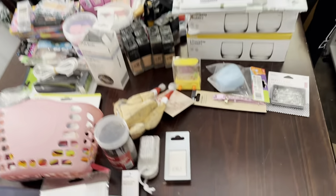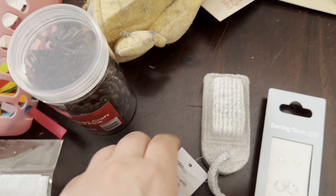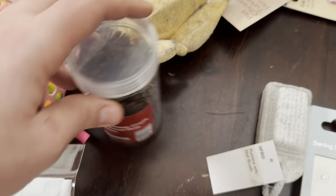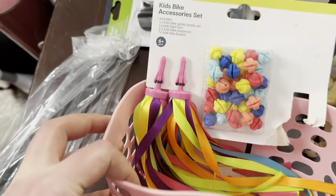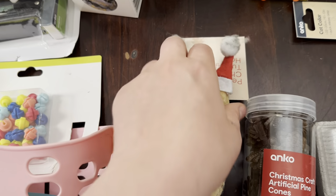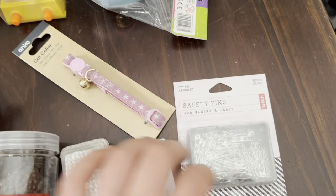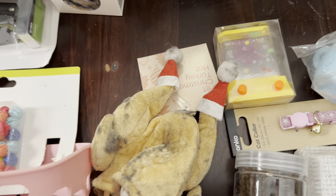Just got a really cute couple clothes, some earrings, a little scrubber brush, and a pine cone, which is interesting, and a kid's bike accessory set, which is lovely, and a little turkey hat for the cat, which I'm sure she'll be super thrilled about, a little collar, and a few other little bits and pieces.